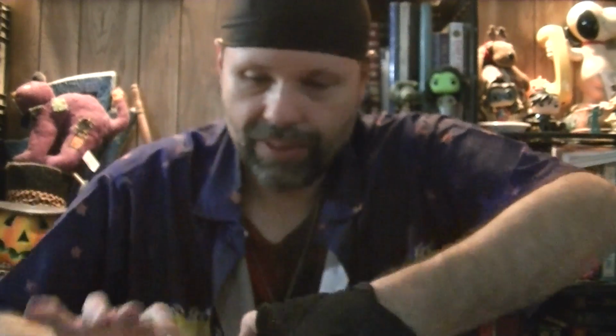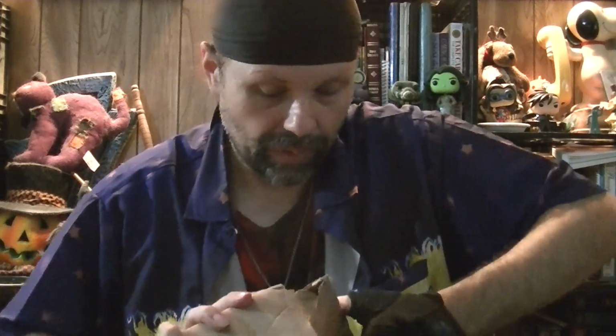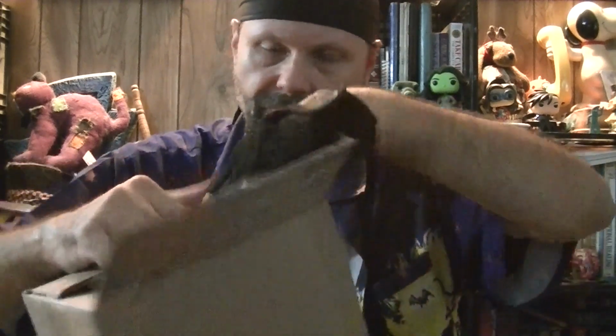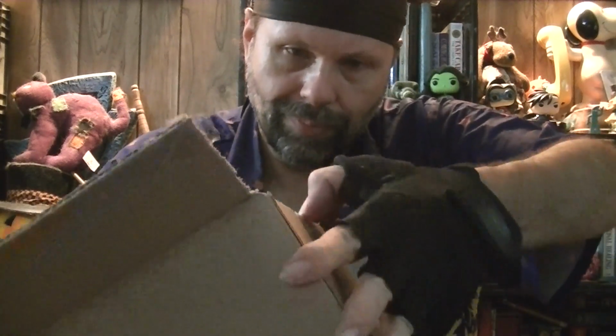All right, let's see if this tape's a little more cooperative. Oh yeah, this tape is a lot more cooperative. The difference in packing tape gradients. Oh, because this one opens from this side. Does it? It does. Goods. Huh.